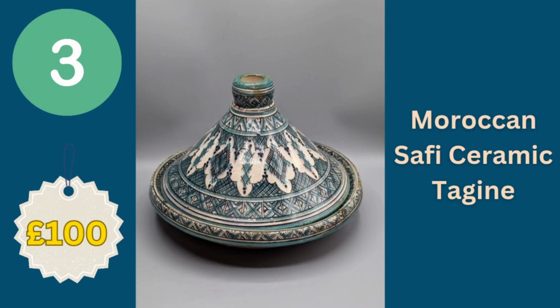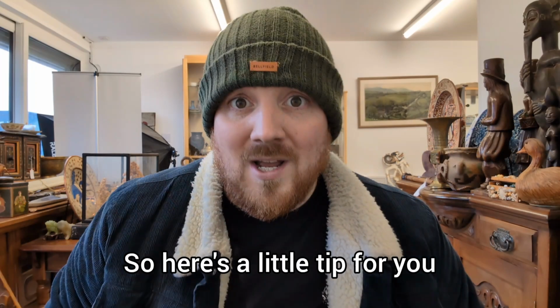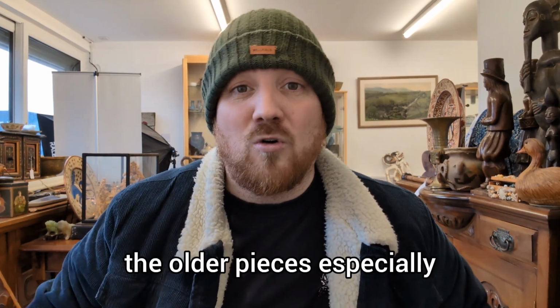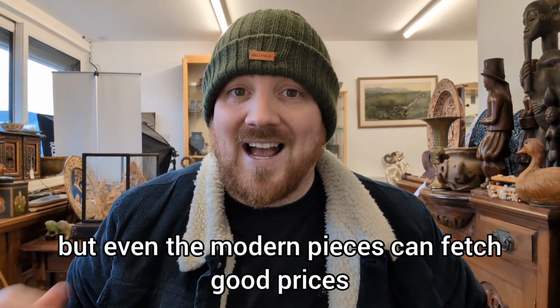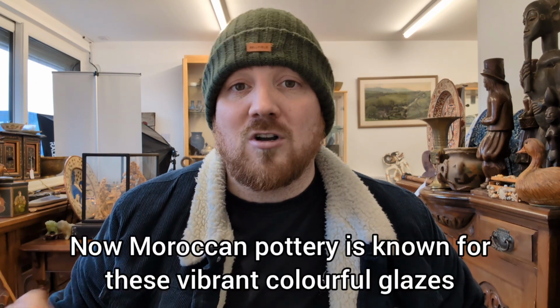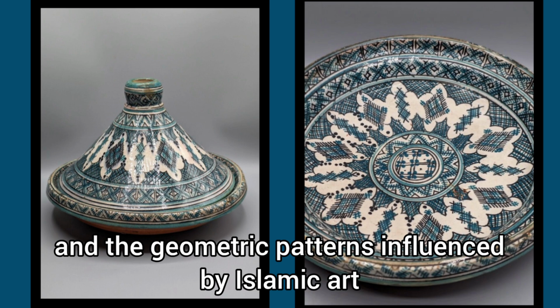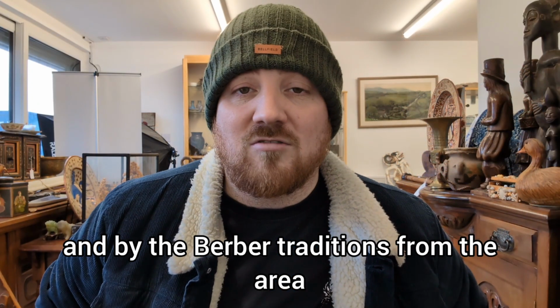Number three, a Moroccan Safi ceramic tagine, £100. So here's a little tip for you. It's worth learning about Moroccan pottery. The older pieces especially, but even the modern pieces can fetch good prices. Now, Moroccan pottery is known for these vibrant, colourful glazes and the geometric patterns influenced by Islamic art and by the Berber traditions from the area.